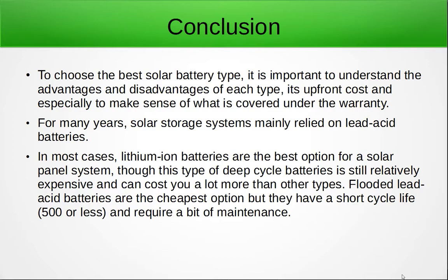In most cases, lithium-ion batteries are the best option for a solar panel system, though this type of deep cycle battery is still relatively expensive and can cost you a lot more than other types. Flooded lead-acid batteries are the cheapest option, but they have a short cycle life, 500 or less, and require a bit of maintenance. To choose the best solar battery type, it is important to understand the advantages and disadvantages of each type, its upfront cost, and especially to make sense of what is covered under the warranty.